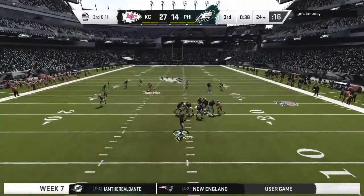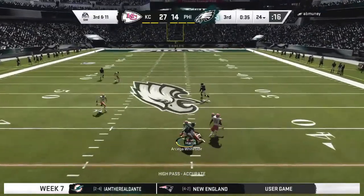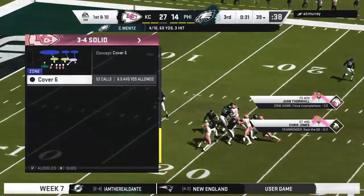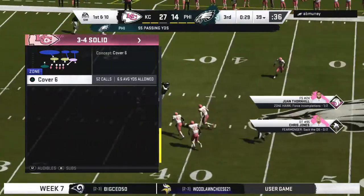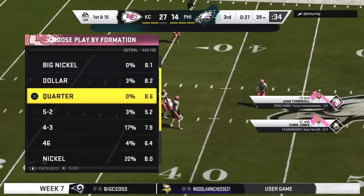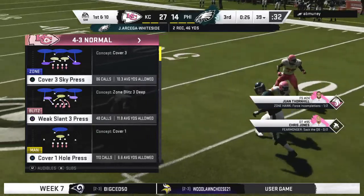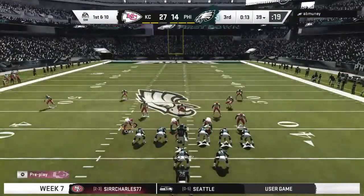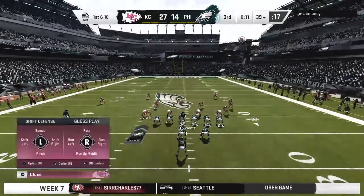Here's Wentz to throw. Got his man. It's Arcega-Whiteside. And he gets this one just shy of the 40. They'll mark him down at the 39. Philadelphia picking up the first on a gain of 15. So from the 39 now, they'll come up on a 1st and 10.